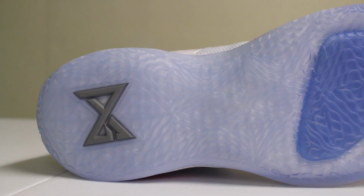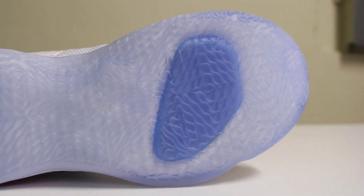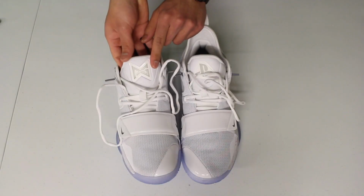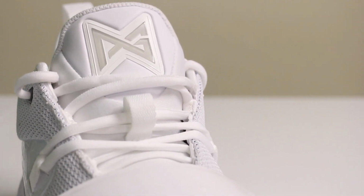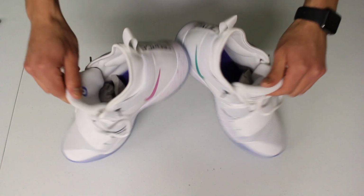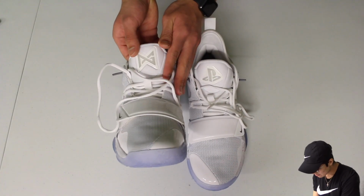So great, PG logo right below the heel. This pad-like thing right below the ball of your foot. So on the right shoe, you have the PG on the front of the tongue, and then on the left shoe, you got the PlayStation logo in the front of the tongue. On the back of both tongues, you got the turn on, turn off button. Let's go ahead and see how the PG logo lights up.